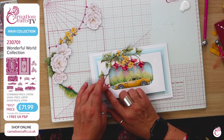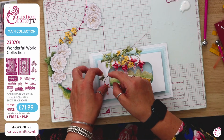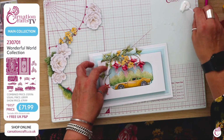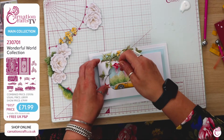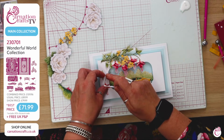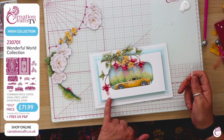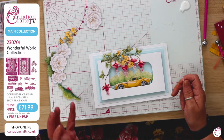So then all I need to do here, because I want that to be free flowing, keep my thumb on it, raise this, and I'm just going to put glue on the leaves. That's going to secure it where I want it to be. Little bit on my stem, let go, and now I've got the shadow because I didn't glue the whole thing down. So I still keep the gorgeous visual.